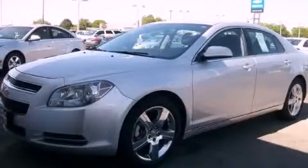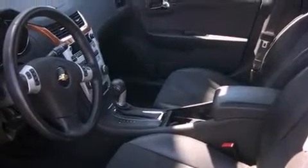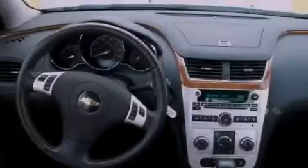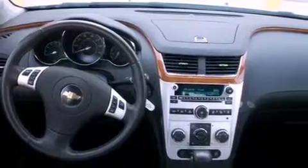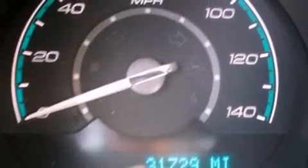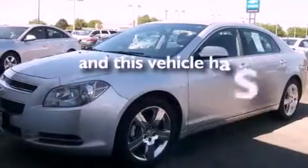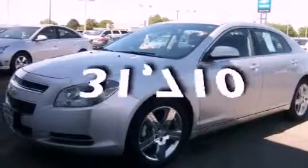This is a 2011 Chevrolet Malibu. It features a 2.4-liter four-cylinder engine and an automatic transmission. Features include a navigation system, a low-tire pressure indicator, traction control and stability control systems, variable valve timing, an illuminated passenger side vanity mirror, OnStar, an anti-lock braking system, side impact airbags, air conditioning, and this vehicle has fewer than 32,000 miles on the odometer.